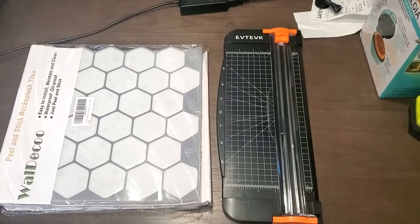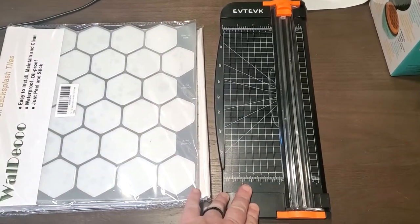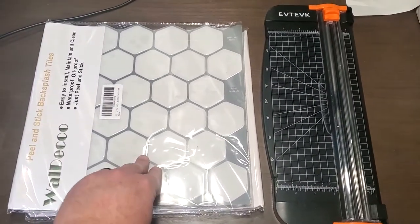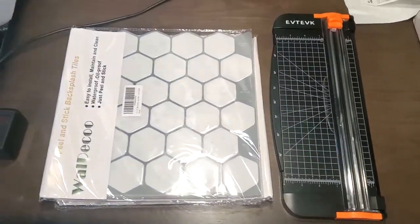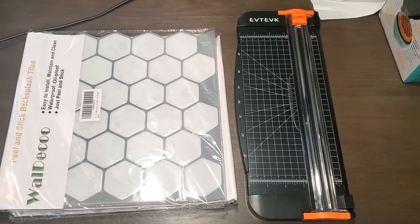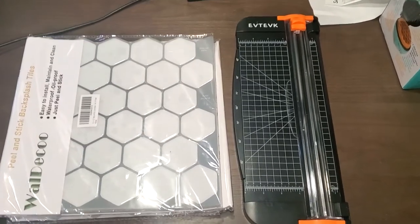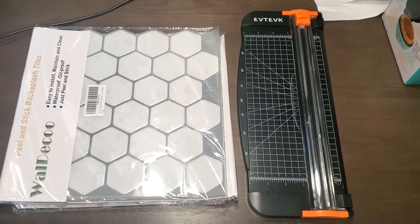Okay, so in order to do this right, it makes it much easier to have some sort of straight edge cutting tool. We used a heavier duty paper cutter at home because this tile is thicker than just straight paper, but we're hoping this is going to work just for the few tiles we'll need to cut today. You don't have to do it this way. You could do it with scissors, but you're going to get a much more professional look out of doing it with a straight edge for sure.